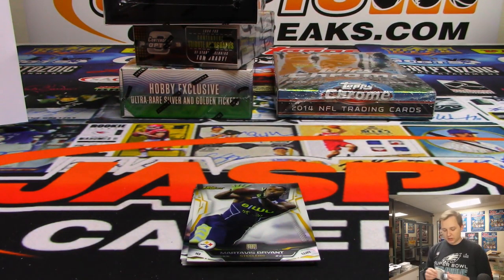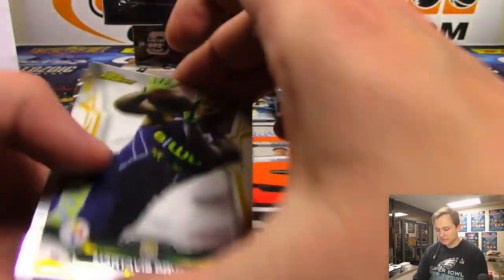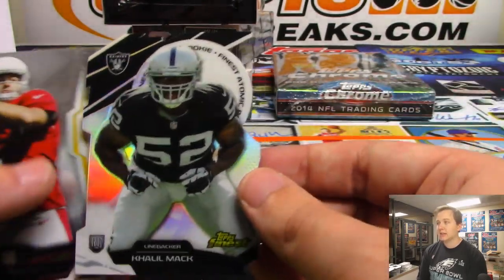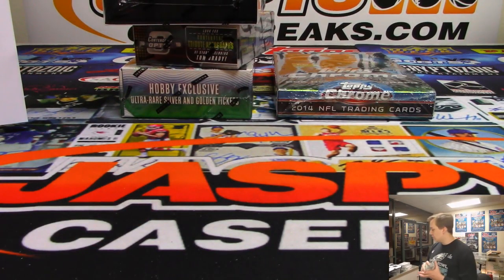Trying to focus there. All right, there we go. AJ Green, the hit going out to the Denver Broncos. A relic autograph of Cody Latimer. There we go. There's the focus. Cody Latimer, relic and autograph. Denver Broncos going out to Ryan Rayner.